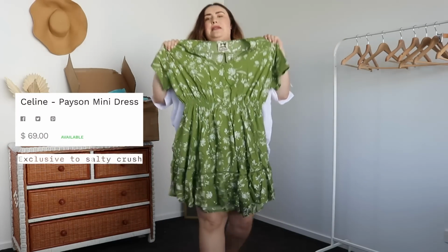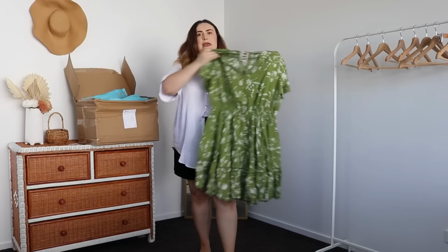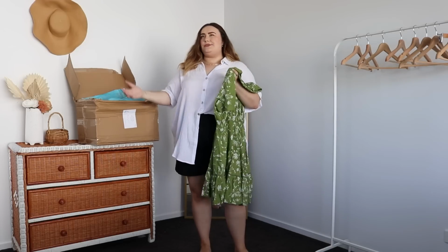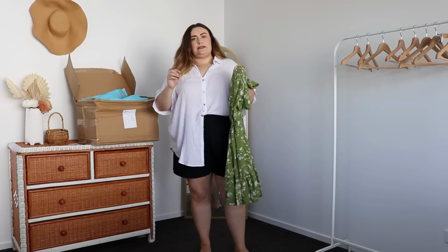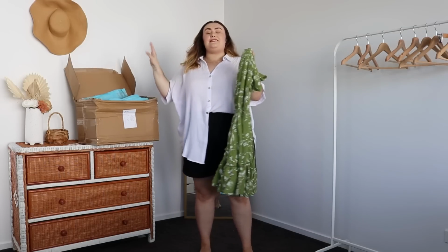A lovely mini style, and all of their mini styles are a very similar shape in the sense that they have the stretchy waistband and the functional buttons. Almost all of their styles actually have the functional buttons, so if you ever need breastfeeding, boho friendly dresses, then you know where to go. Here we have the Payson mini on.